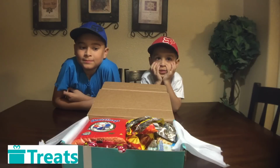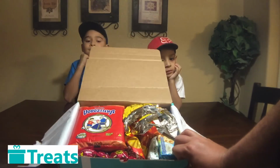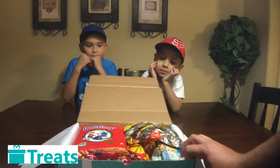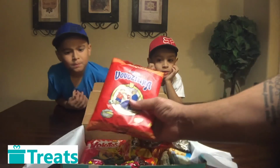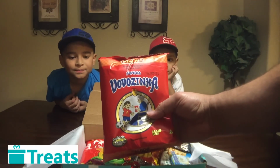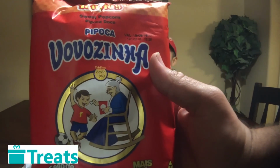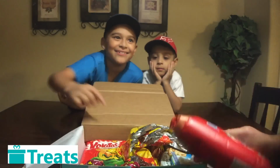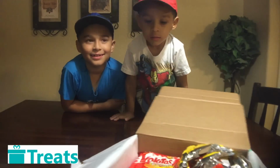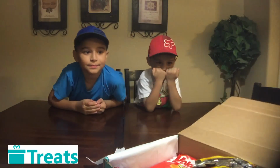All right, so I had to get my wide lens here so we can get a better shot of this. So we got quite a bit of stuff, a box full of Brazilian treats. So the first thing we're gonna try is this thing. It looks like some chips or something. It's got this little soccer player with grandma giving him a chip, this little kid. Okay, all right, so let's try this one first. Sit down. Let's see what we got.